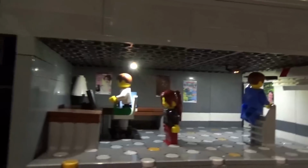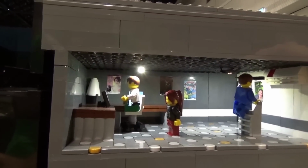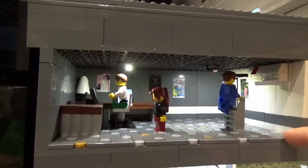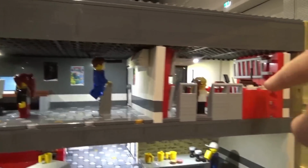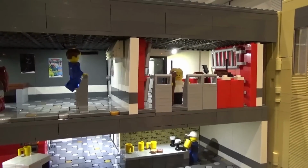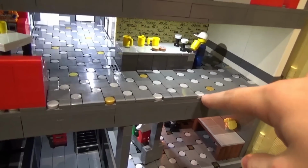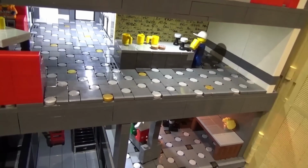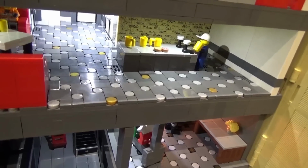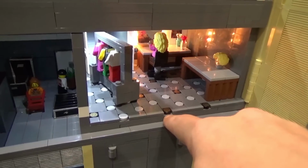If we go up here, we can see that we've got a moving office, so people can work here. And then we've also got a storage facility for all the tools. And now, if you look at the pattern of the floor here, you can see that it's light grey, gold and dark grey. I thought that this effect was really cool. It looks really nice as well. And over here in the main dressing room, we also have these things in black.